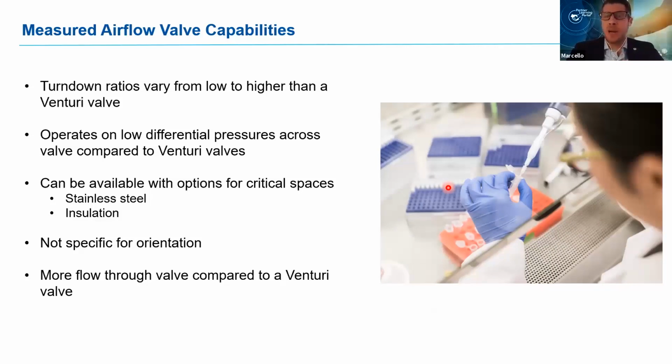We might have different types of materials available. It could be stainless steel, it could be aluminum. We might have solutions with insulation to avoid condensation.